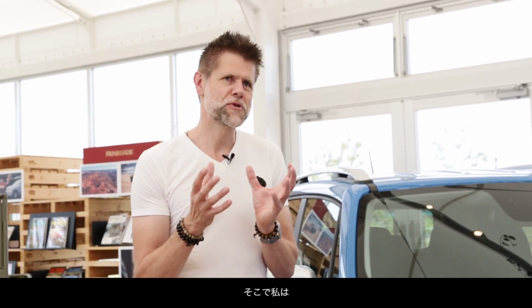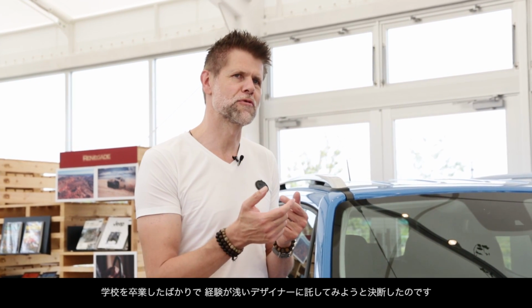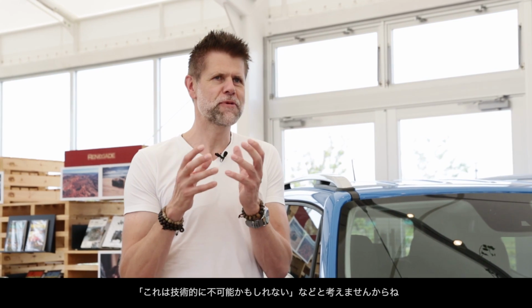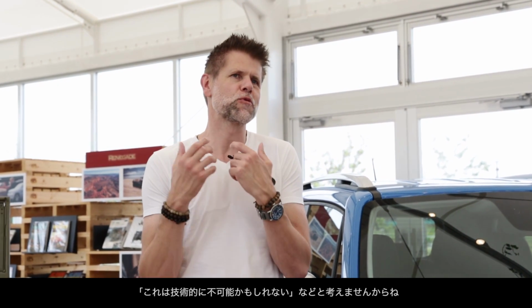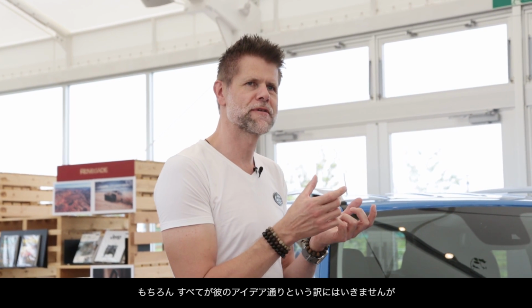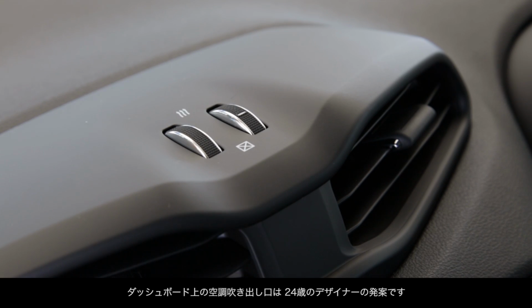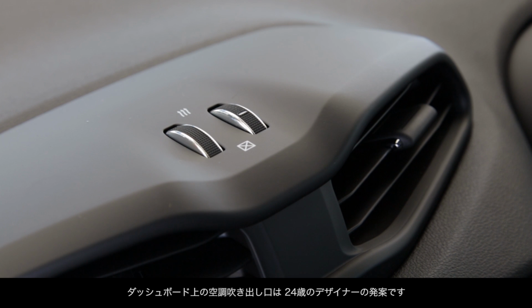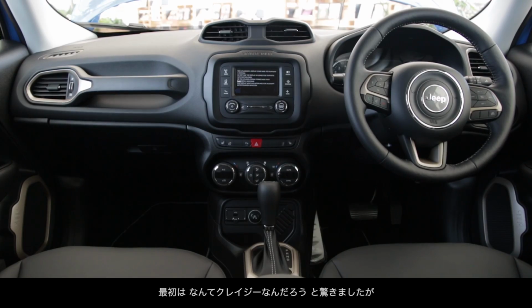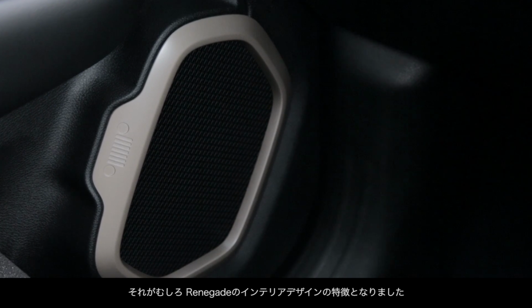For me, one way to get there was to use a very young designer, someone straight out of school, someone that has no experience with feasibility or engineering. Someone who would give me fresh ideas, and he did. He came up with wonderful ideas, ideas that maybe a designer with too much experience would not give me because he knows too much. But that designer gave me ideas like the AC outlet on top of the instrument panel, for example, where we first thought, oh, this is too crazy. But we gave it a chance and it fitted the character of the Renegade.